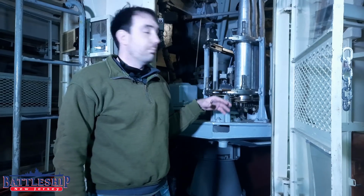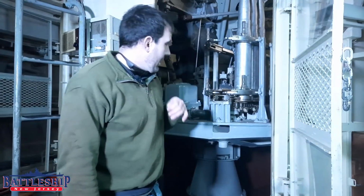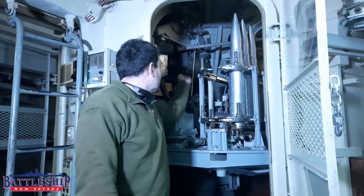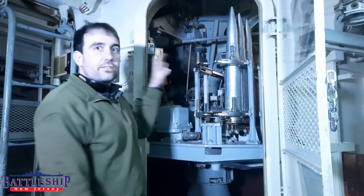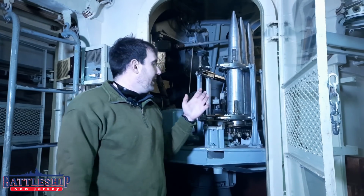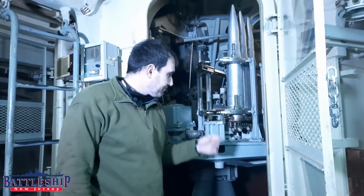This is the barbette for the AK-176. The magazine is below us, and this is where the ammunition is actually loaded into a conveyor belt system, which then feeds up into the gun. It's got 2 sides, so you can load 2 different types of projectiles and switch between them if needed. And beneath, there's a big open space, which is where the spent shell casings get dropped.